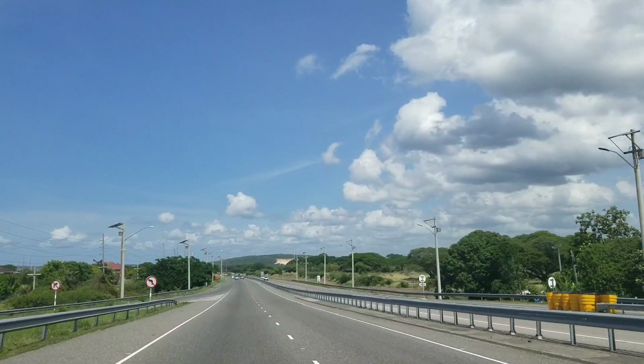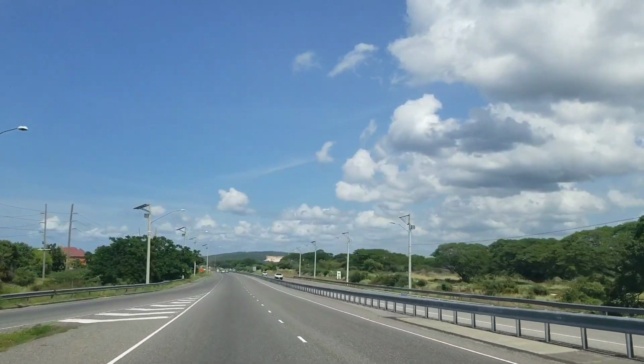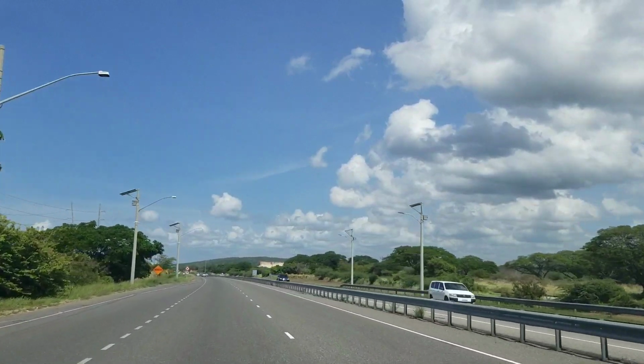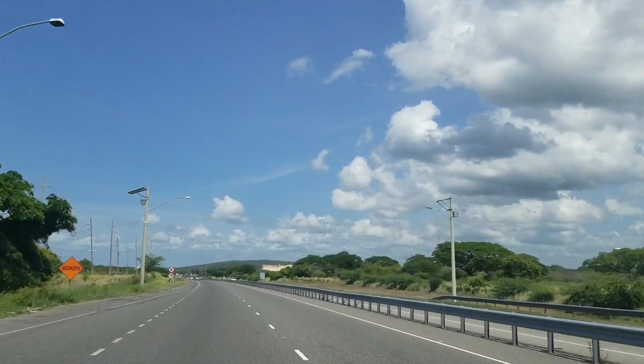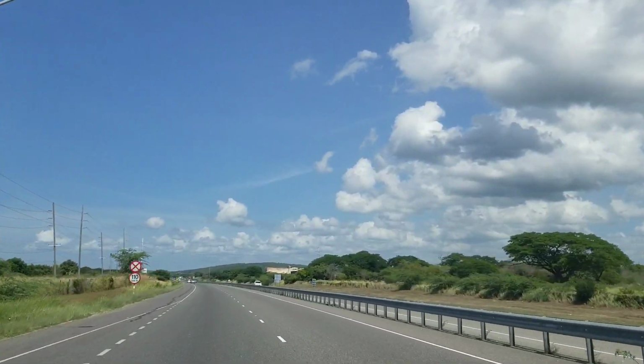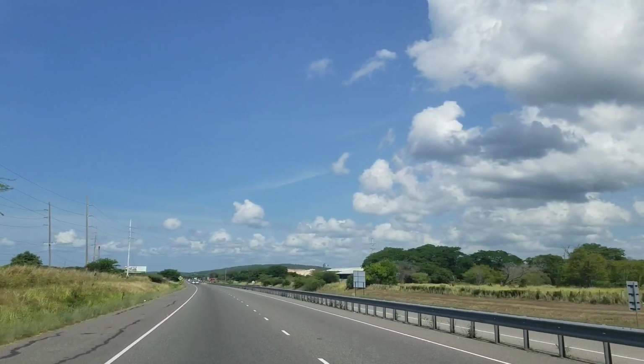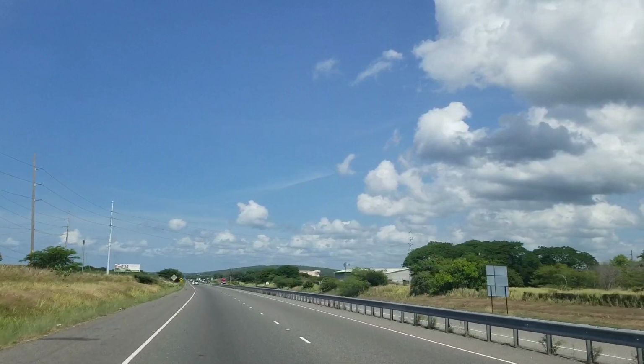So that means for the next 35 years, they can collect the toll on the road, and after the 35-year concession period ends, that road goes back to the government of Jamaica. So they will own the road after 35 years.